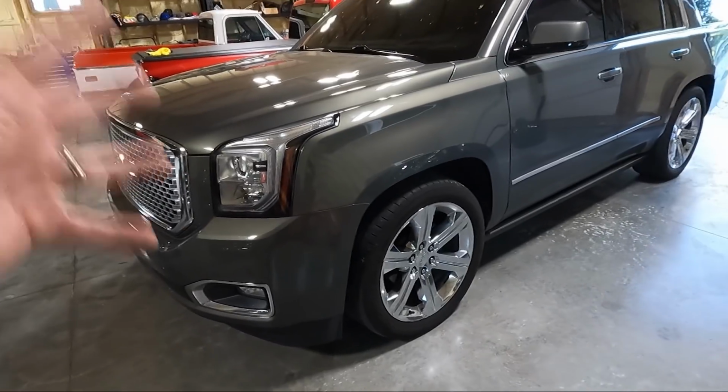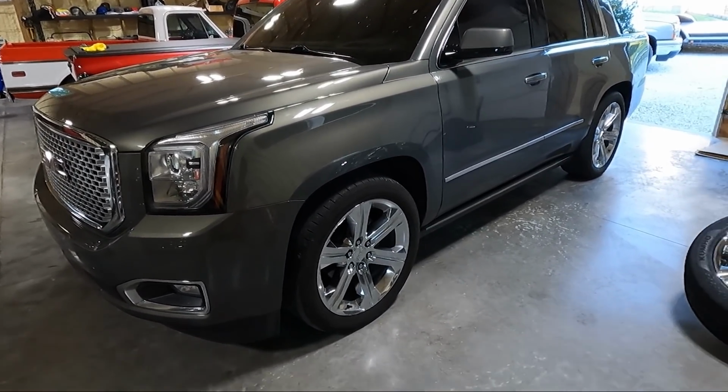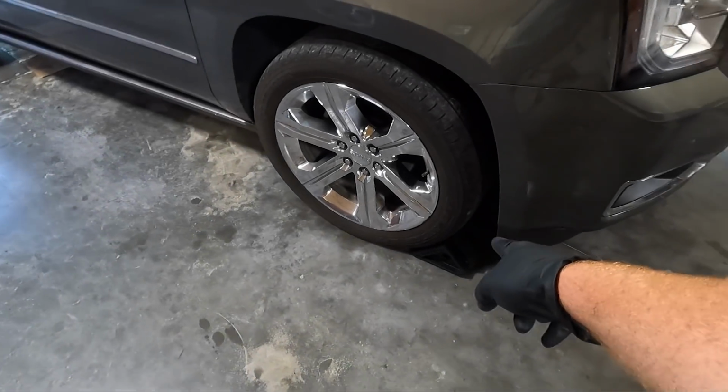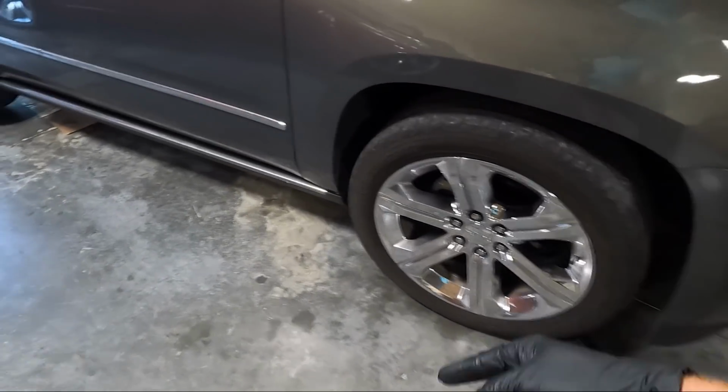My wife just drives the wheels off this thing. She drives it everywhere. So let's get this thing jacked up and let's do some wheel swapping. Always a good idea to put a wheel chock in front, especially when I'm starting in the back. Got a wheel chock in there.